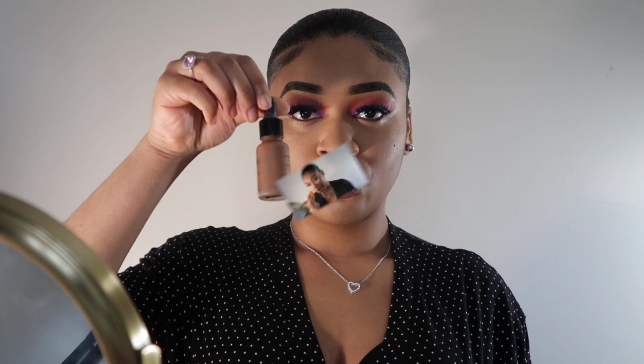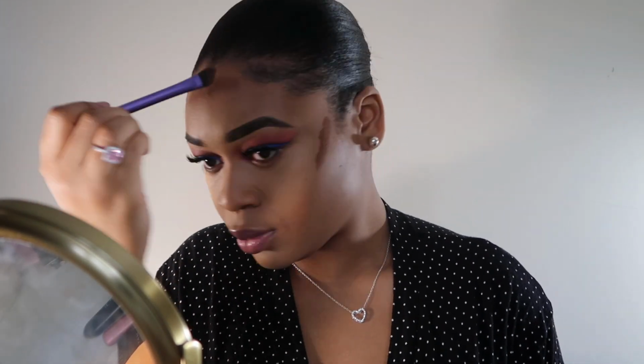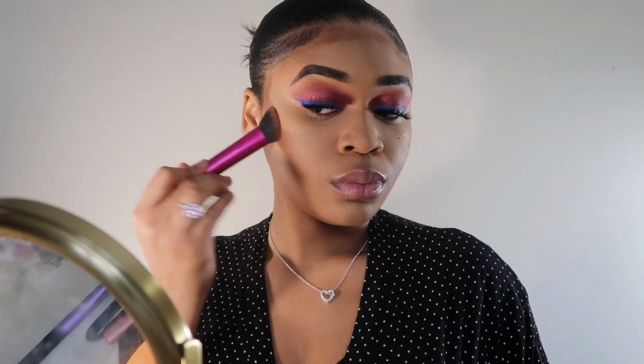Now I'm going to be going in with my NYX Drop Foundation, and I'm going to be using this as contour to contour my cheekbones, my forehead, and my nose as well too.